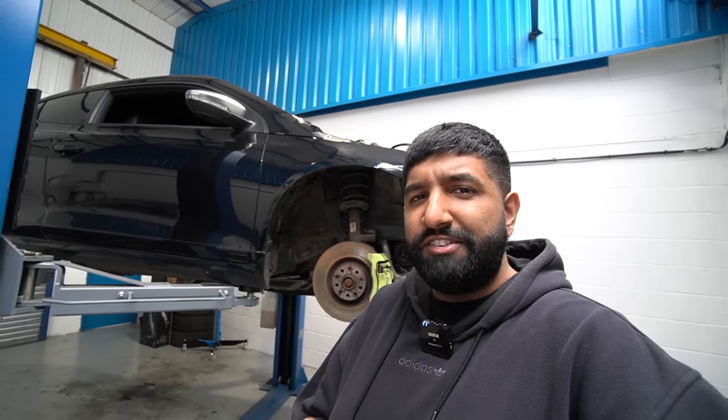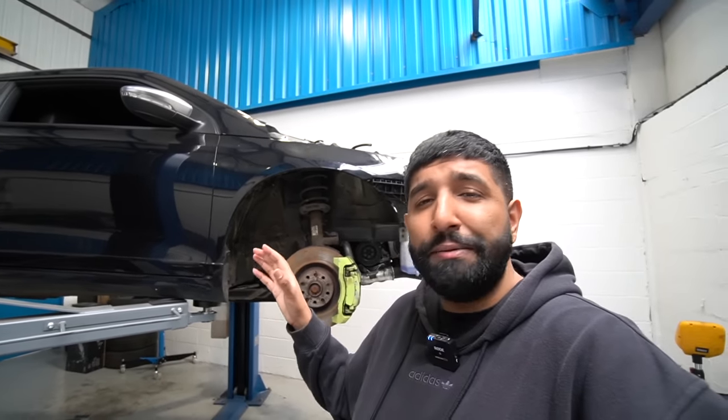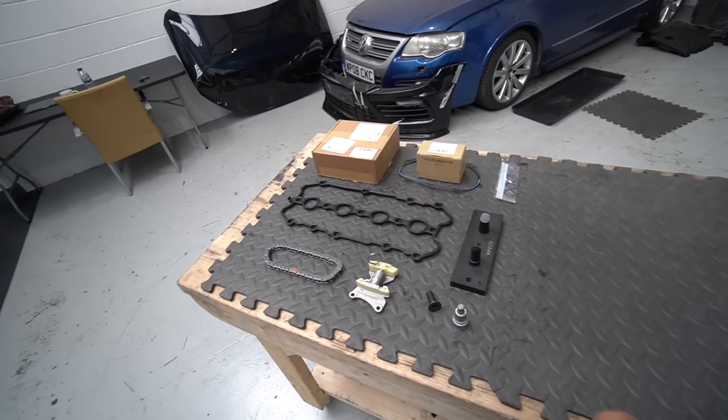Right, so now that we're done with the belt and the car's all timed correctly, we can move on to the chain and try and fix that rattle. That was basically the main goal for today's video. I've got all the bits that are required for the job here ready on the table, and we're gonna have a closer look at it shortly.